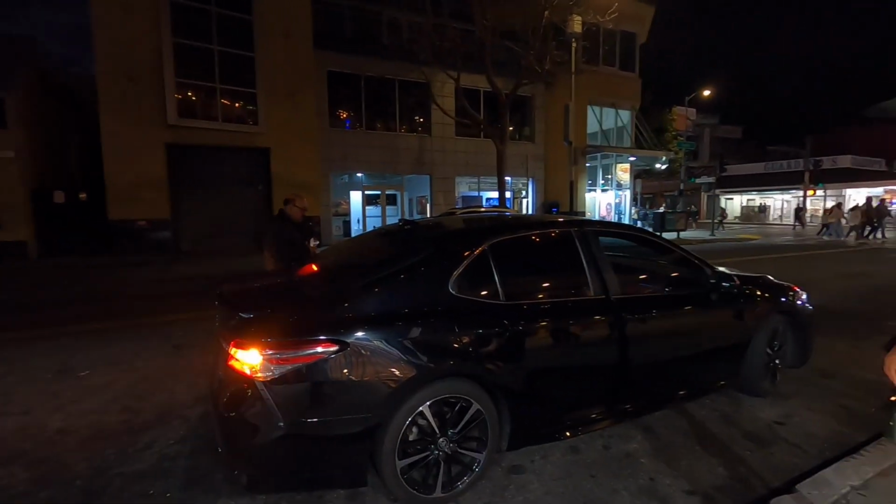So now it's finally time for us to head back home, and here is our ride. Wow.